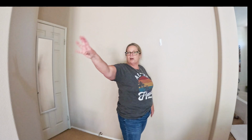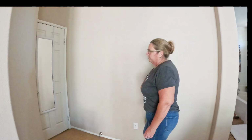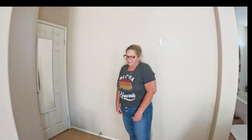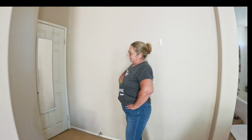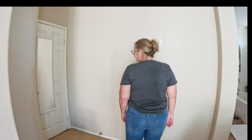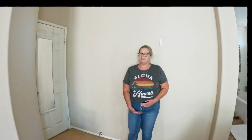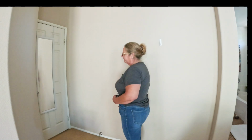See, I'm looking at all my Poshmark stuff over here. It's insanity. These are Old Navy. They're kind of snug, but they fit. What do we think? I think the buttons don't go down. There needs to be one more, I feel.